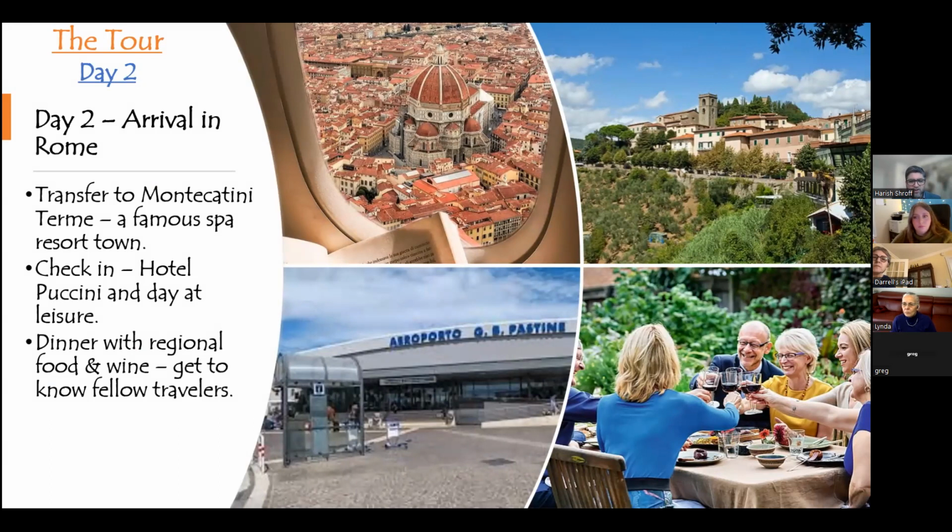That day, we have already organized a get-together, which will be like a food and wine meeting in the evening. If you know those people, great. If not, you would have already met them at the airport or on arrival in the coach. So this would be a very good chance for you to get to know your travelers, and then we are going to start our trip on the next day.